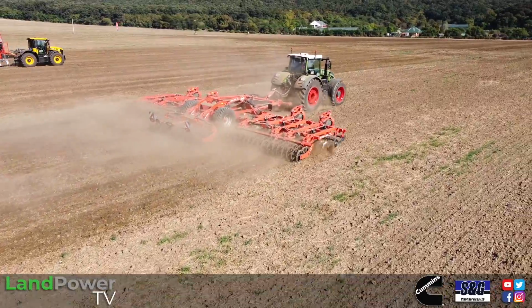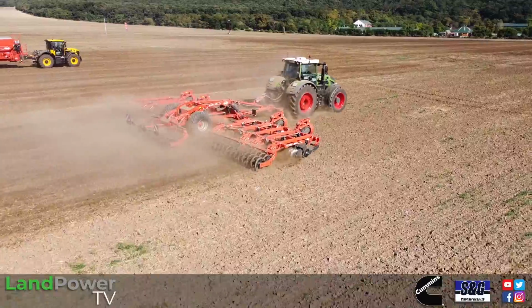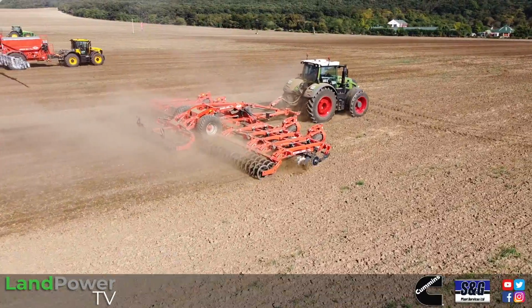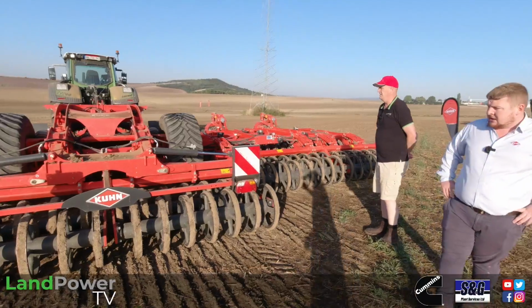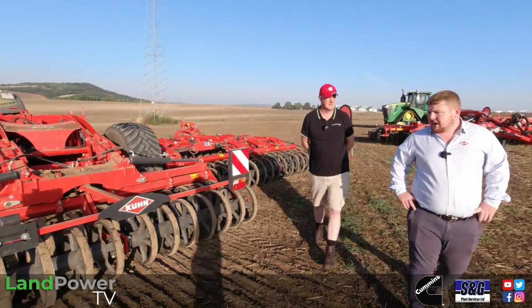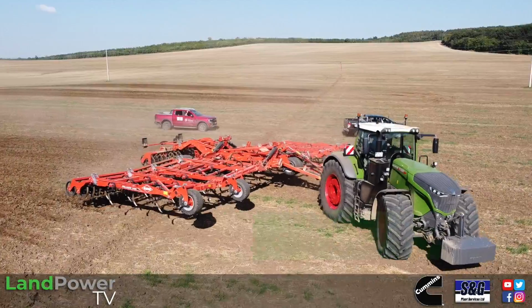Most people would be buying this as a chitting tool. I was going to say this would be like your primary cultivation, your first one straight over stubble. Get that chit, get your volunteer crops growing before then they want to then cultivate the volunteer crops back in again. That's it. So straight after harvest, behind the combine. Dive in with this and away you go.